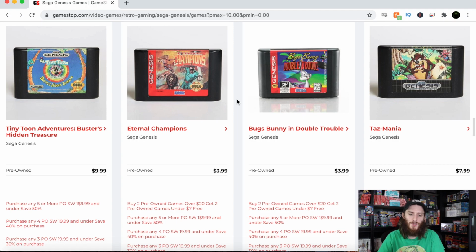Now you've got Tiny Toon Adventures Buster's Hidden Treasure for $10. That's a decent deal. $10 is probably the most I would want to pay for that game. You've got Eternal Champions for $4. A good game for $4. Same with Bugs Bunny and Double Trouble for $4. You're not going to go wrong there.